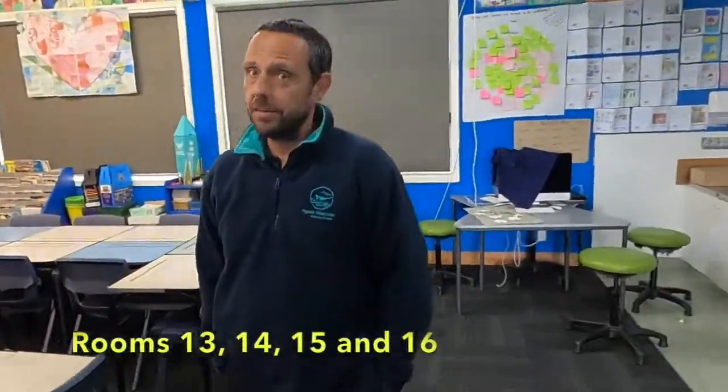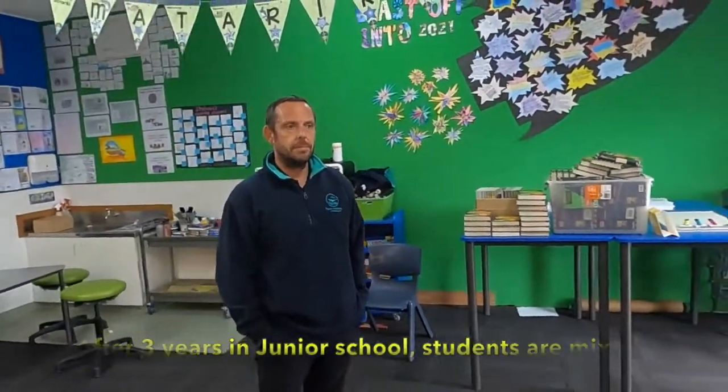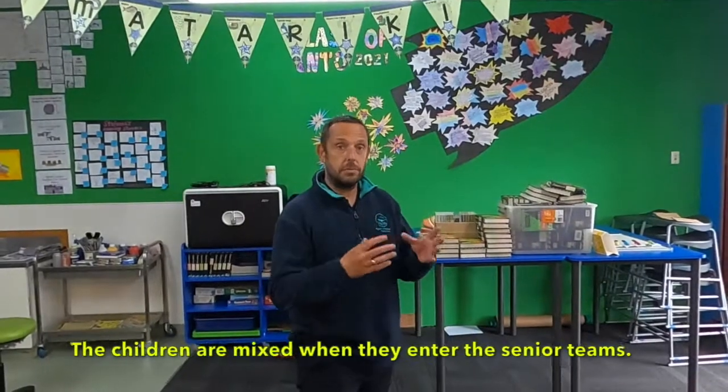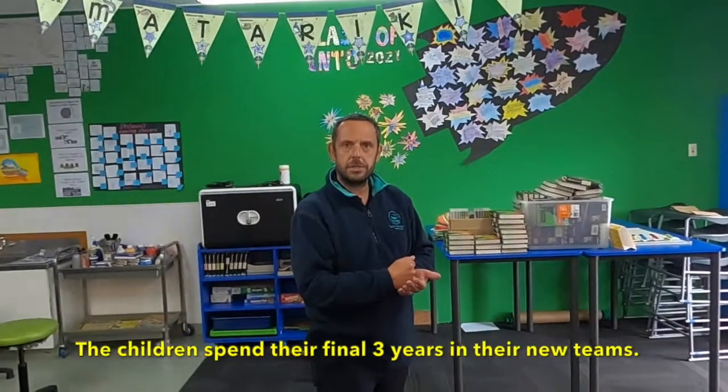Rooms 13, 14, 15 and 16. And after the children have finished their first 3 years in the junior school, we take them and we mix them closer together by taking their thoughts and their needs and their friendship groups, we mix them all together, and this is one significant change maker. Then they're formed into the 3 senior teams, Team Kori, Team Titoki and Team Kahikatea.